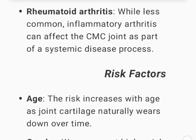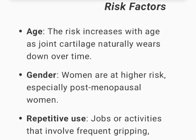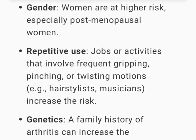Rheumatoid arthritis. While less common, inflammatory arthritis can affect the CMC joint as part of a systemic disease process. Risk factors. Age. The risk increases with age as joint cartilage naturally wears down over time. Gender. Women are at higher risk, especially postmenopausal women.